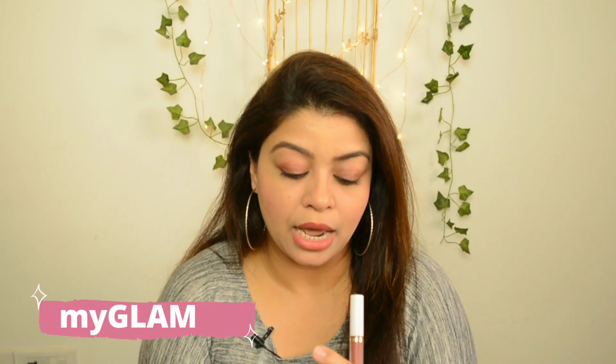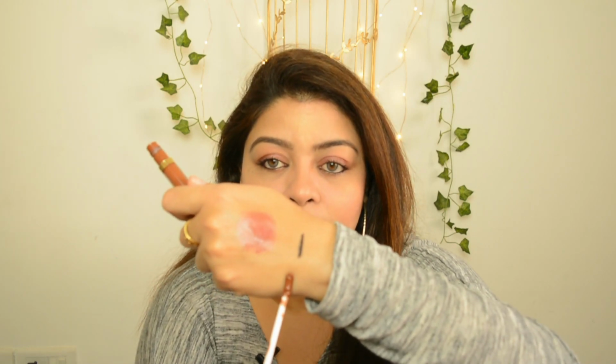And the last products which I got are these two lipsticks by myGLAM. They were also on sale. They both are matte liquid lipsticks. I'm going to swatch both of them. The first one I have is Micro Cheating. It is slightly like a brown shade. I don't know why I took this, but on screen it was looking something different, and here it is different, but I think it is a wearable shade. I like it. I don't know how it will look on my face. However, it's a very pretty brown shade.